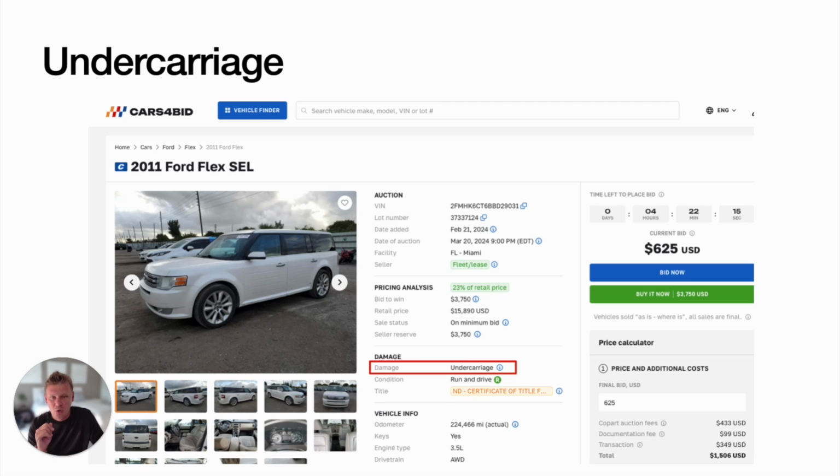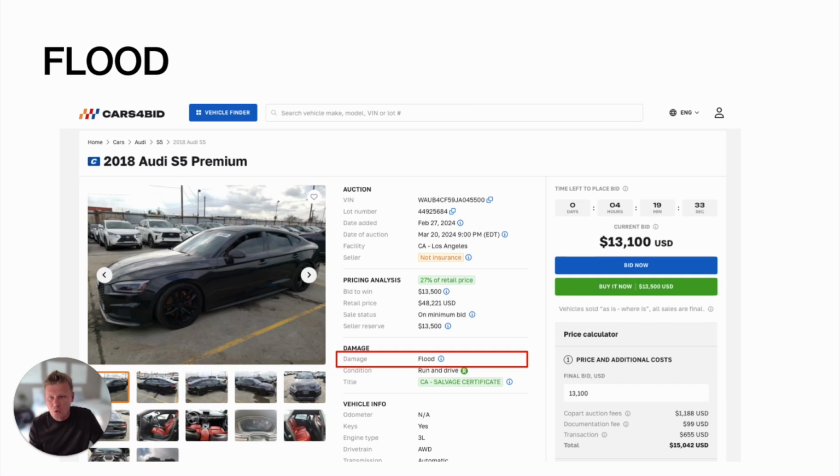Now let's talk about damages to avoid. I want you to avoid these cars if you are new to salvage auto auctions. Undercarriage. You see this car, a 2011 Ford Flex, looks great, no damages, but it has undercarriage damage. Undercarriage meaning it can be a subframe issue, frame issue, engine issue, transmission issue. Unless you can inspect the car, avoid it at all costs.